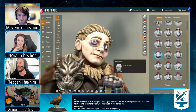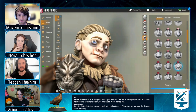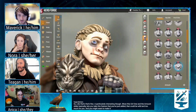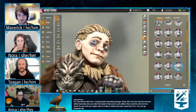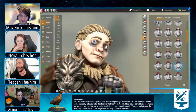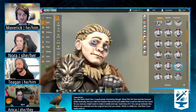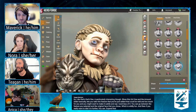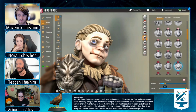So, let's find a particularly interesting nose. Sure, this gorilla one. And the amount slider basically lets you take this feature that you've just added that could be wild and too much for you, and make it subtler, and say, I want less of it. You can go between the feature you selected and the original face that you chose, which is wildly fun. And then if you really want to dial it in further, you can expand that further and do just the shape or just the detail.